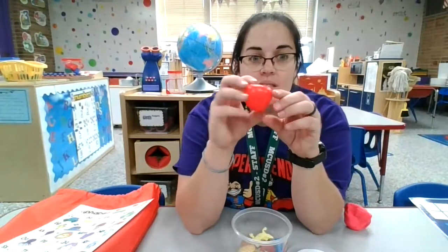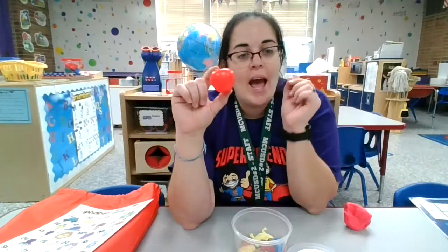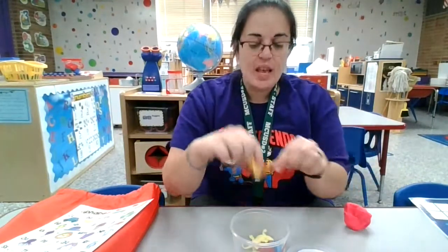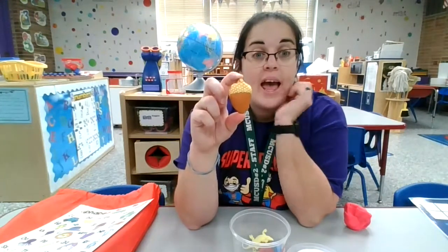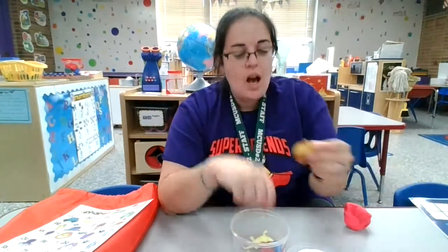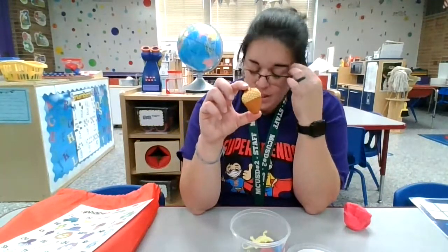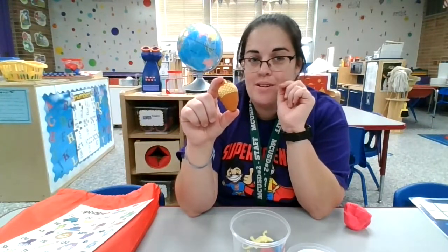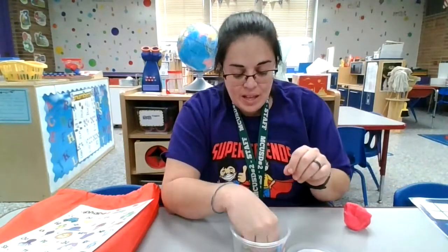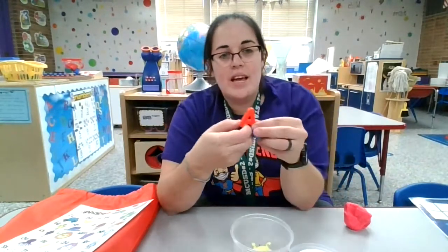We know this. It's a big, juicy apple. This is something that's on the tree. Squirrels love to find it. It's an acorn. Now this one actually says its name, A, doesn't it? It's a long A. Acorn. Do you hear it saying the letter A? Acorn. Good.